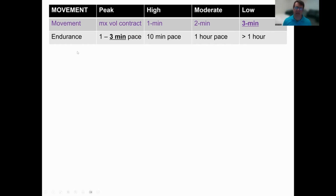From an endurance perspective, the increase in demand for fat burning within muscle comes from intensities of movement that you cannot maintain for longer than 3 minutes and really peaks with a 1-minute effort. The 10-minute pace, or an intensity you can't easily maintain longer than 10 minutes with perfect form, optimizes oxygen delivery and therefore fat use. So it gives you your maximum adaptation to the delivery and use of fats. That's your VO2 max pace, maximum volumetric flow rate of oxygen.